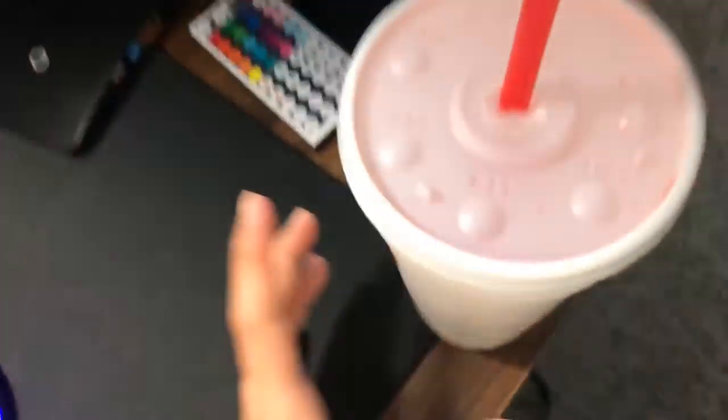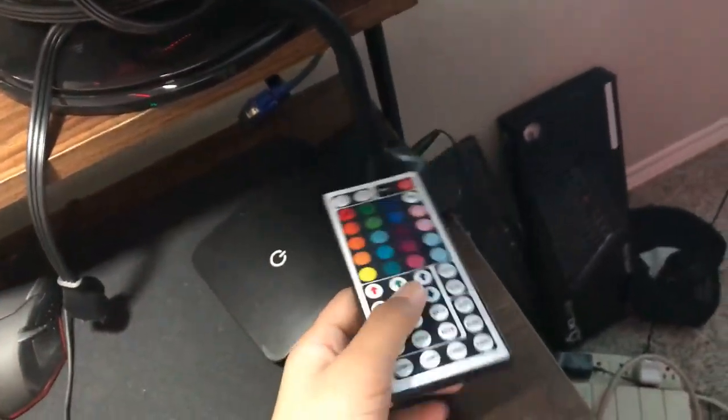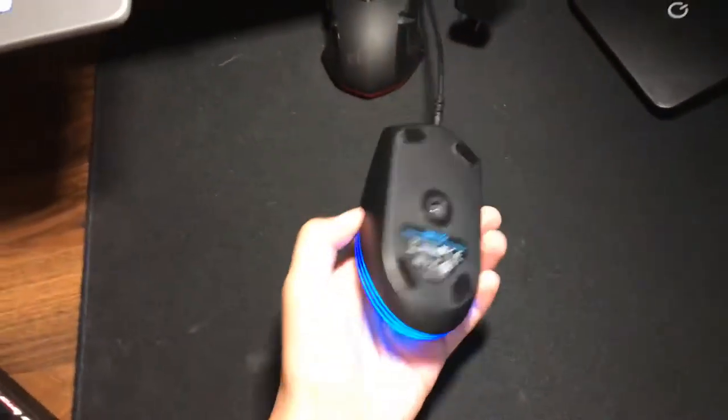So this is a setup. I am a laptop player for Valorant, but it's whatever. So first, this is my first monitor, 60 hertz monitor. I don't use it though. Here's a light that I have. Just press it. Yeah, it's pretty sick. Chick-fil-A drink. You know, Chick-fil-A is the best. LED light remote. Logitech G203.